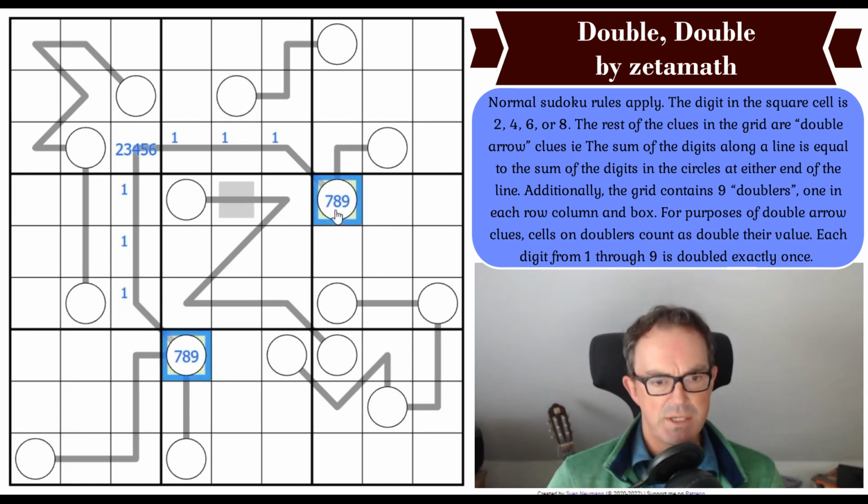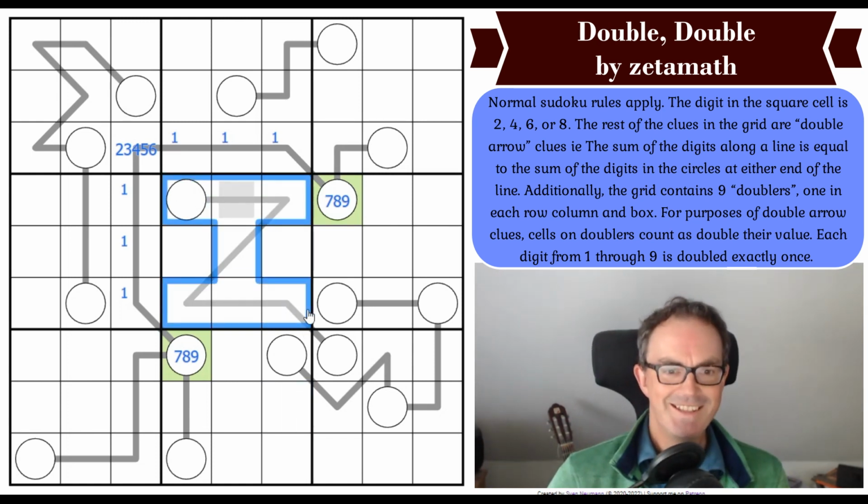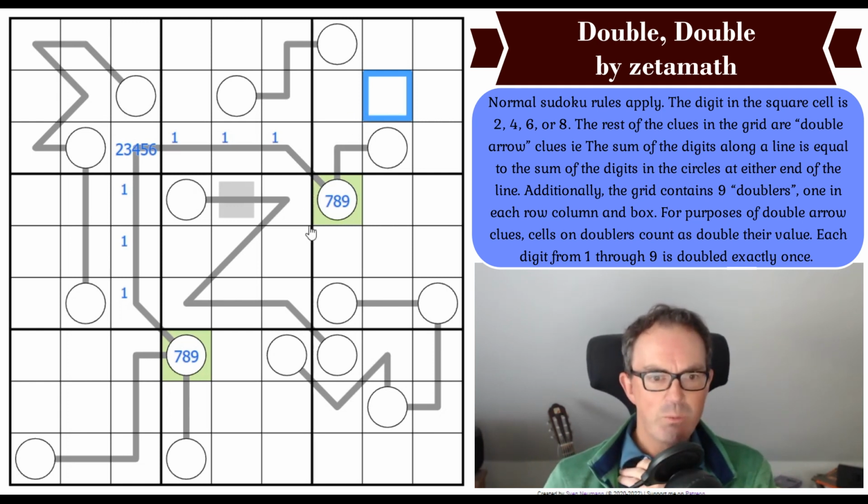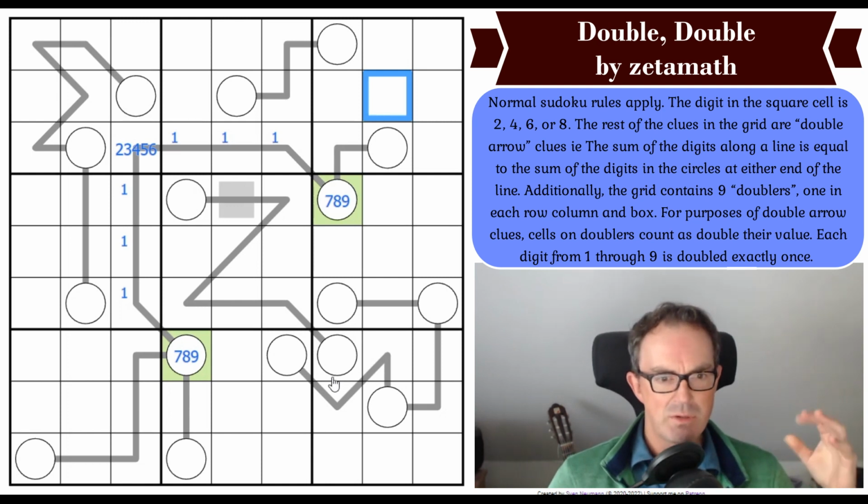So that could be double 8, couldn't it? Of course, these don't see each other. Although, if these are the same digit, that digit gets restricted on our Z symbol in the middle. It's like a Superman symbol that Zetamath has put in the middle of his puzzle. Zetaman. Right. I think there's got to be a way we can get some handle on where these doublers are, because until we do that, everything is so floaty and so nebulous. It's going to be awfully difficult.